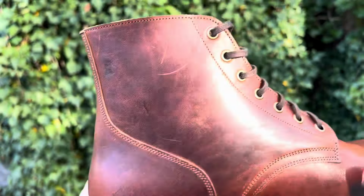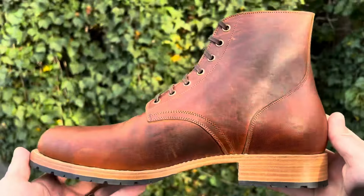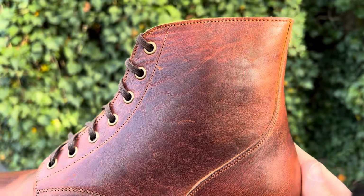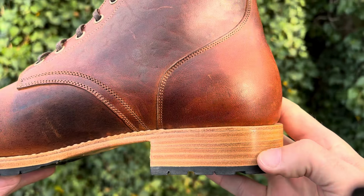You can do calf or lambskin lining. You can choose whether or not you want a cap toe, which would then make it a Garrett boot. You can choose your welt edge staining, either natural, dark brown, or black. You can do a partially or a non-gusseted tongue. For the collar, you can do a standard, a cut top, or a rolled collar.